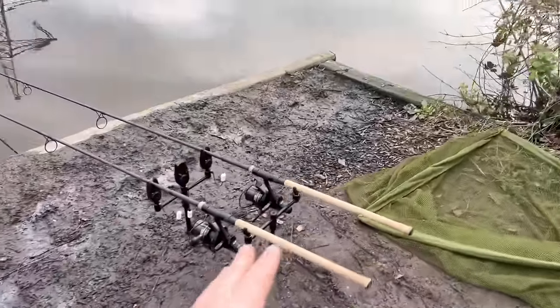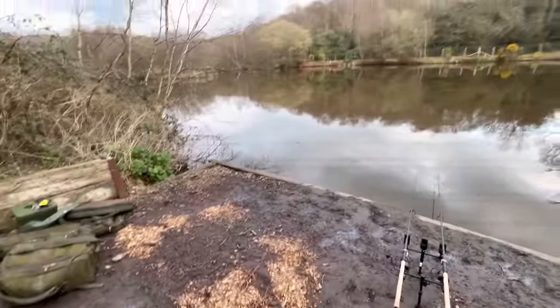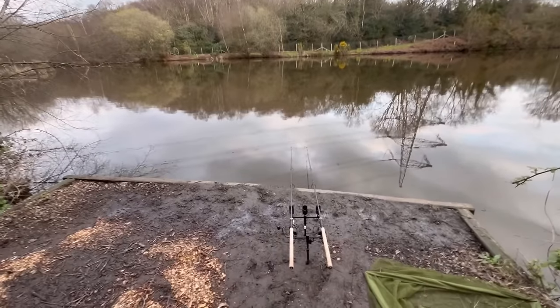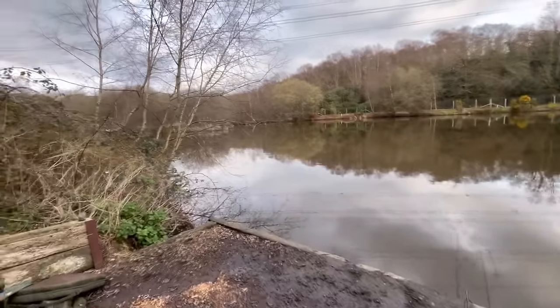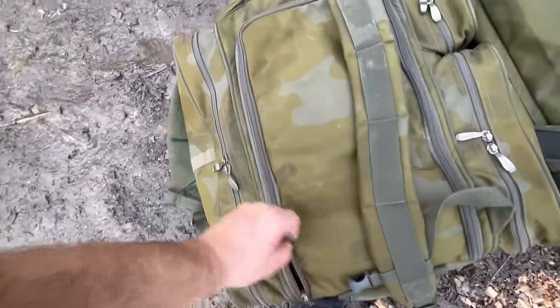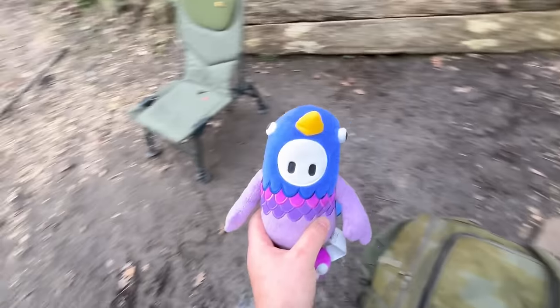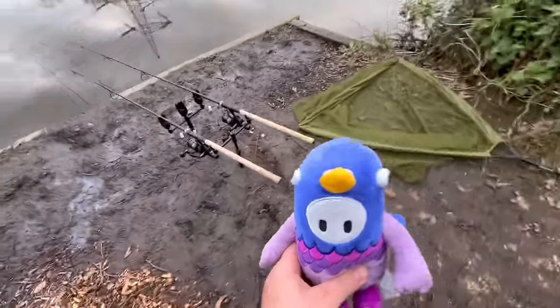Right, well, it's just gone 4:30 and a quick update. I have actually moved swim into the swim that I was originally going to be in because I really thought I was going to get a bite down there and I didn't. And I don't know why. Actually, I might know why, because look at this. Oh, come on. What's going on?